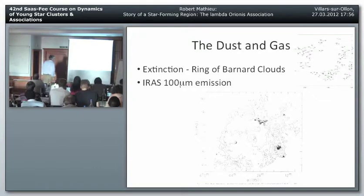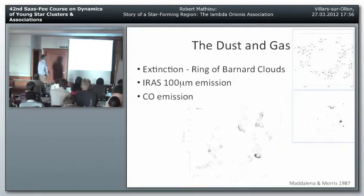Then there's the IRAS 100 micron emission, which I showed you as a sort of an image, as a picture, but this is the contour plot. And associated with that, as Kathy mentioned this morning, as is usually the case, is CO emission. So this is molecular gas emission, presumably associated with H2, that is to say molecular hydrogen.